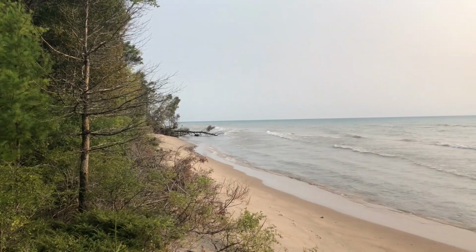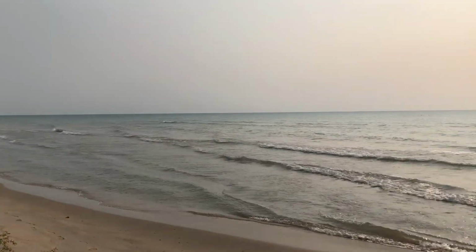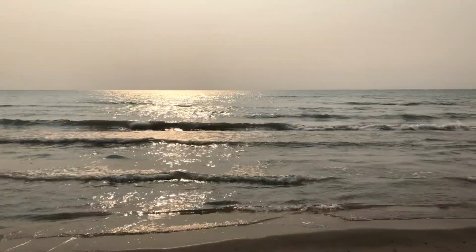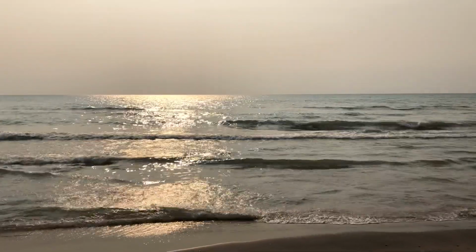All right, so this makes this hike absolutely perfect. Again, seeing some water, getting a chance to really see Lake Michigan. This is just absolutely fantastic. So far, Kohler-Andrae State Park has turned out to be pretty cool.